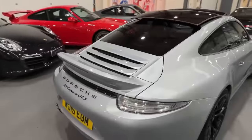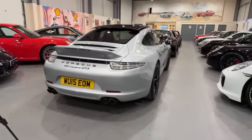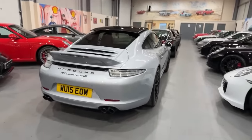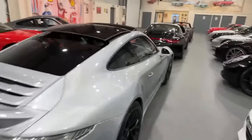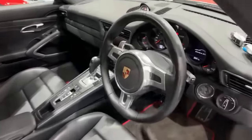And again, in that GTS package, which is wide body out of the box, I just think it's win, win, win, win. Ticks every box for me. This is a super low mileage example. Open it up and take a look inside. Just 14,000 miles on the clock.